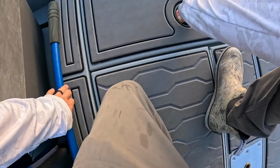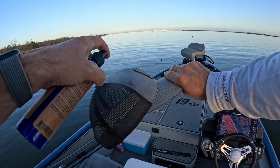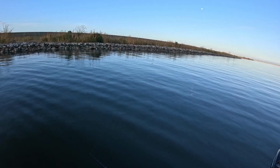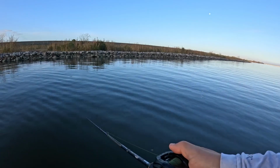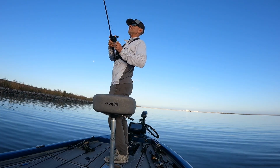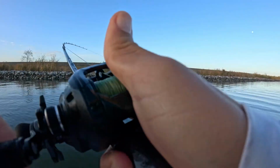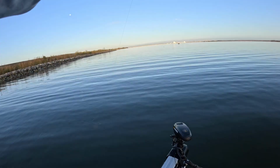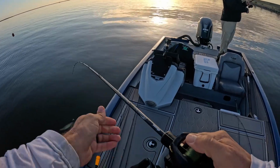Gnats are biting better than the fish, so it's marsh romance time. Oh, there he is. There's one too. All right, doubled up. This is another really good one here. Mine's a take-homer. Oh, it's a red. Oh shoot.